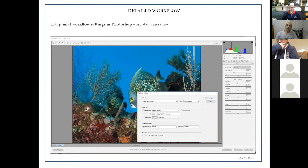In the other color spaces, they are a bit smaller, and sometimes your capture consists of colors which are not going to be captured, they're going to be cut. It's not a significant difference, but if you want the ultimate best quality, this is the color space of choice.